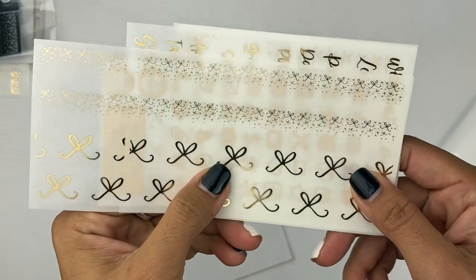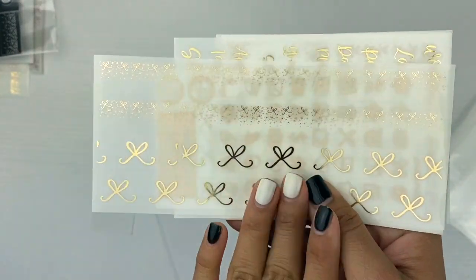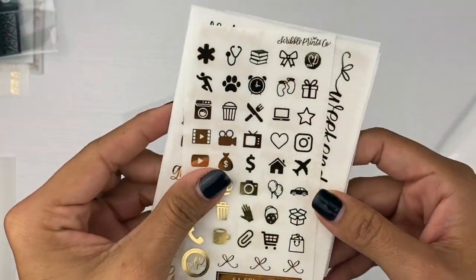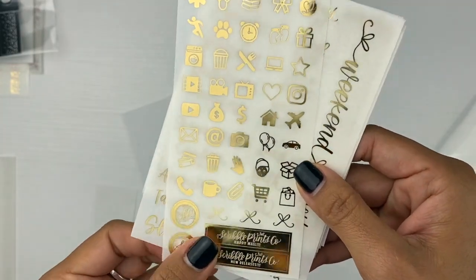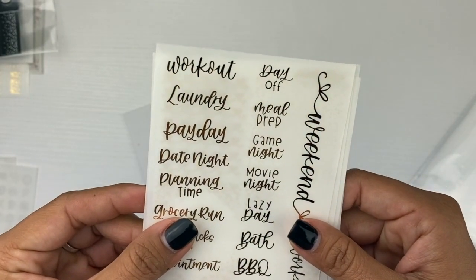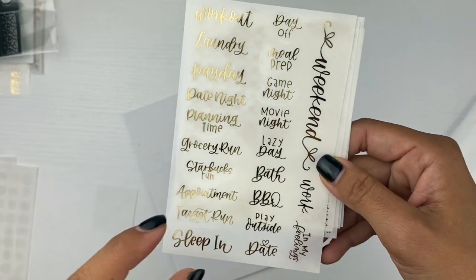So this is what it looks like. You get the bottom washi overlay with the new whimsical bow. You also get some kiss cut icons. Sorry if you can hear that. I feel like there's an airplane up above me.